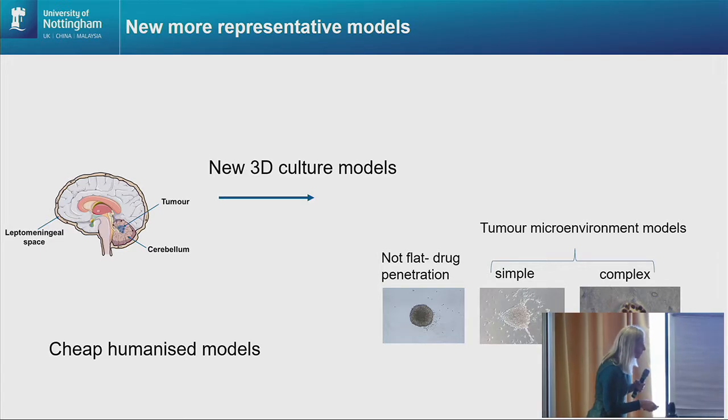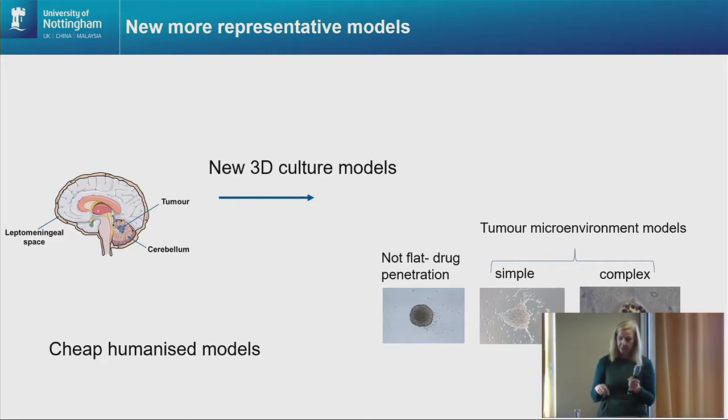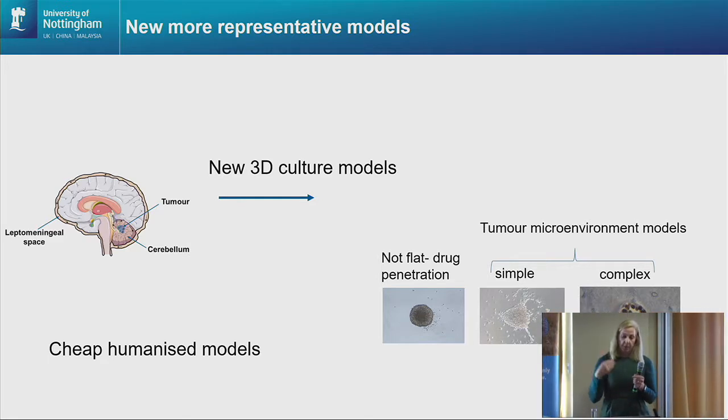We can also grow these on or within matrices, either a simple matrix, where we're modelling things like the blood-brain barrier or basement membranes, but we can also tailor and build more complex matrices, and I'm going to tell you a bit about that.